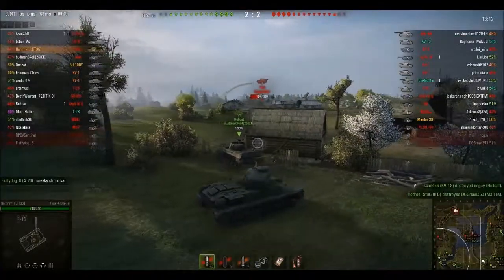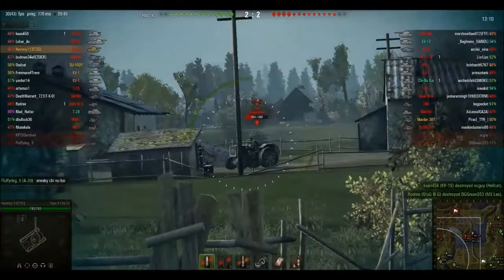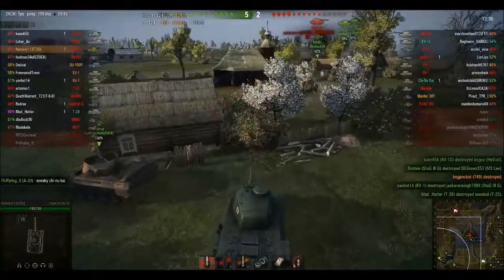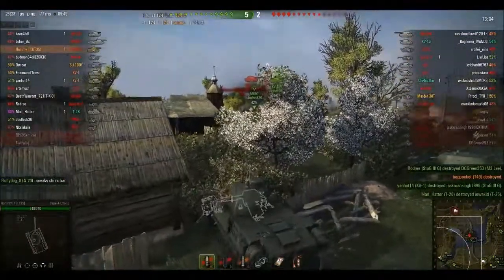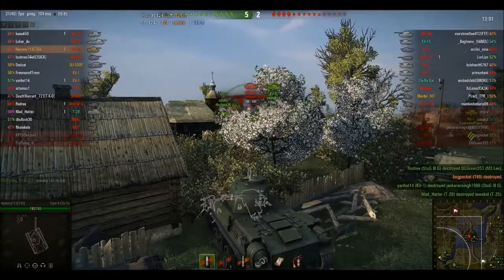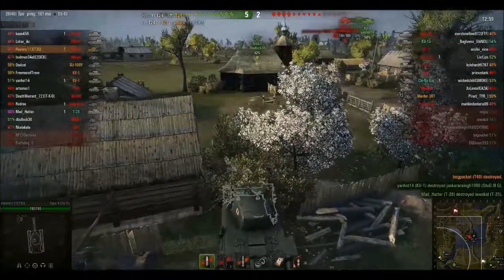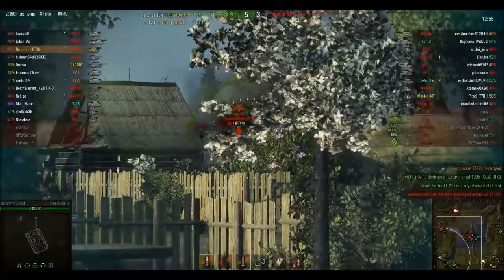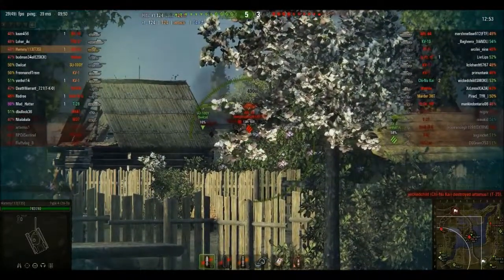Tracked in the center of the field. He pulls back for a shot. Angled his armor. No worries. Got him. Now this tank actually does have a pretty decent gun. I do not own one of these myself, but yep, exactly. Sneaky. No, he's not Chinu Kai though. So yeah, he thought he had a shot here and then he lost the shot.